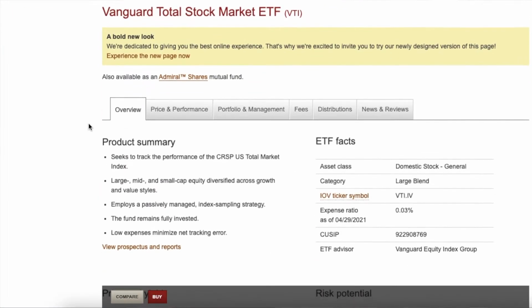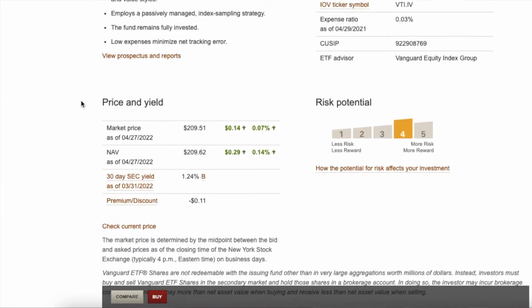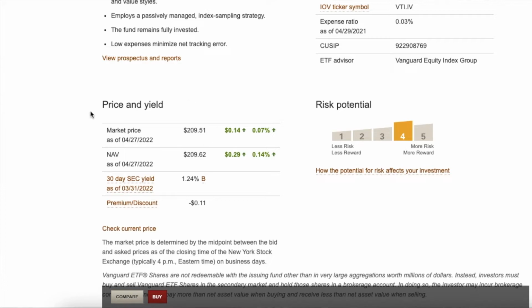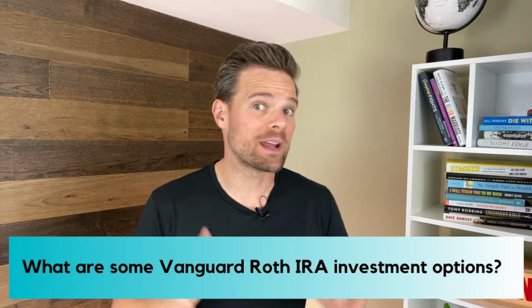That being said, you can buy ETFs instead of mutual funds or index funds for much lower than that. These share prices can vary, but for $200 to $300, you could be rocking your Roth IRA. Okay, second question. What are some of the Vanguard Roth IRA investment options?